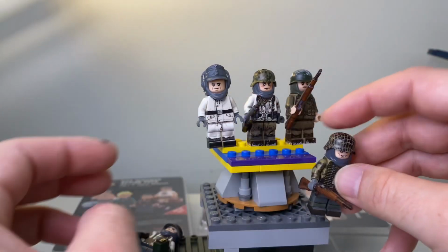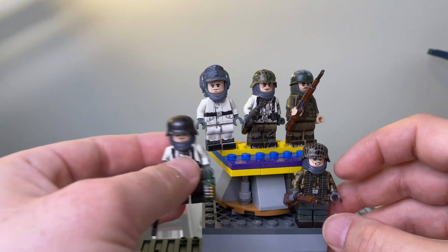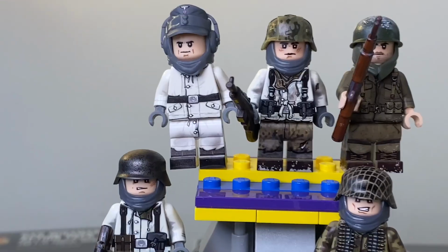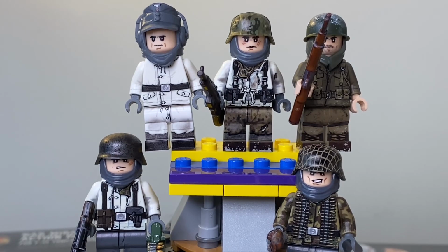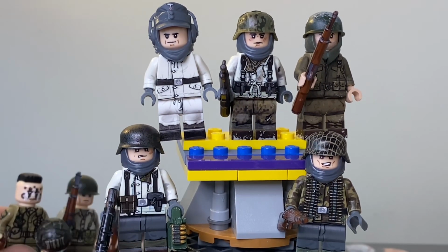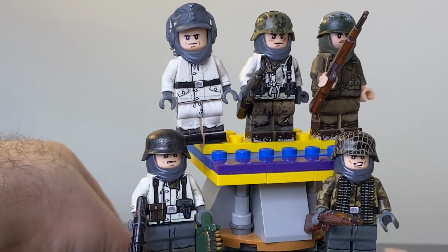No complaints here, wonderful minifigs. I like it. I might buy one here and there again, might make another haul here and there. I do appreciate you watching this. Oh yeah, the MOC. I totally forgot. I'll showcase the MOC in a second.